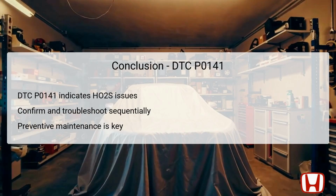In summary, DTC P0141 signals malfunctioning related to the secondary heated oxygen sensor, which requires diligent verification and troubleshooting. Adhering to the outlined steps provides a systematic approach to diagnosing and resolving issues, starting from confirming the DTC with the HDS to thoroughly evaluating wiring and sensor conditions. Each step is crucial for identifying the root cause, whether it be a faulty HO2S, damaged wiring, or electrical faults that can impede the sensor's function.